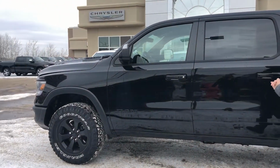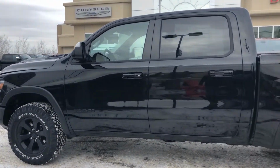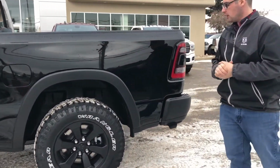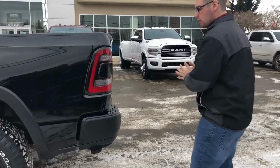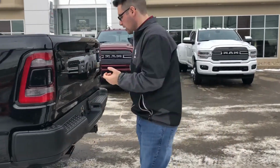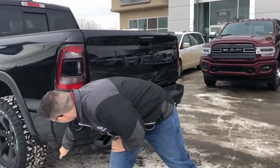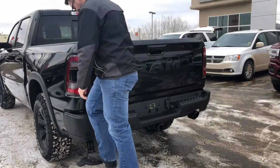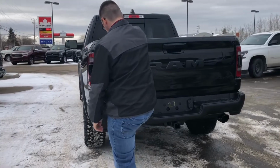Today we're going to be looking at one of our newest trucks. It is a 2020 Ram 1500 Rebel with the black appearance package on it. You get the black 18-inch Rebel rims wrapped in the Goodyear Duratrack tires. You also get this cool little step that kicks out here. It makes getting in the box a whole lot easier, which is pretty cool. You just kick it back underneath there.